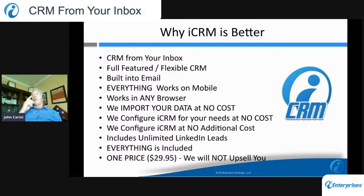Just one slide on our own CRM product. Our own CRM product is called ICRM, and it obviously competes with Salesforce.com and Dynamics and the others. The email integration comes with ICRM. Also, our social insights, the unlimited LinkedIn leads that I mentioned, come with ICRM. And the price for ICRM is actually $30 a month if you sign an annual contract, and $35 if you sign up monthly.